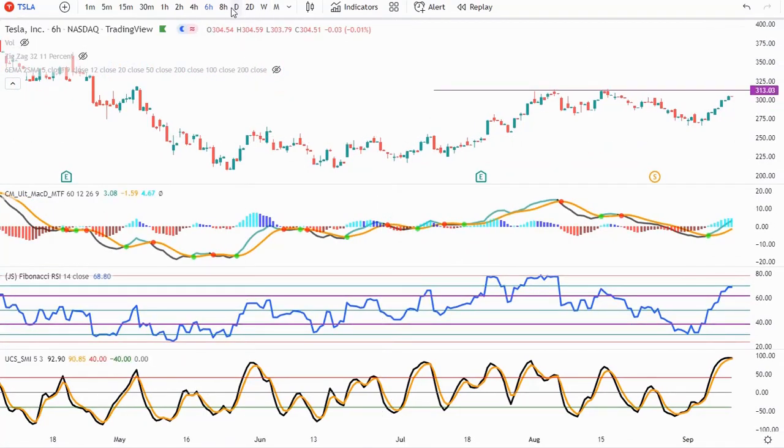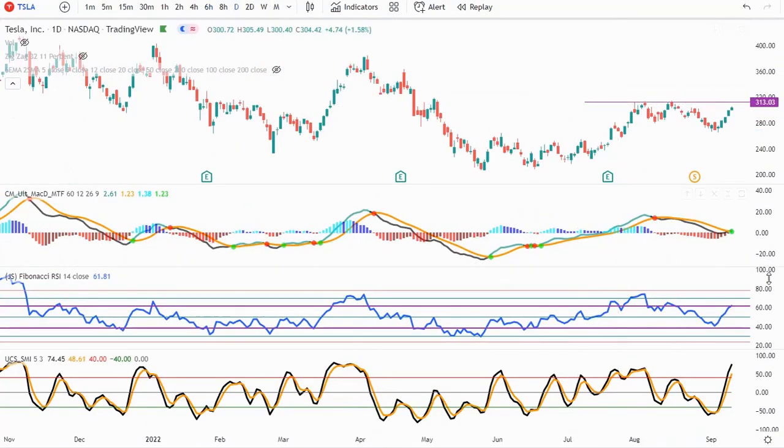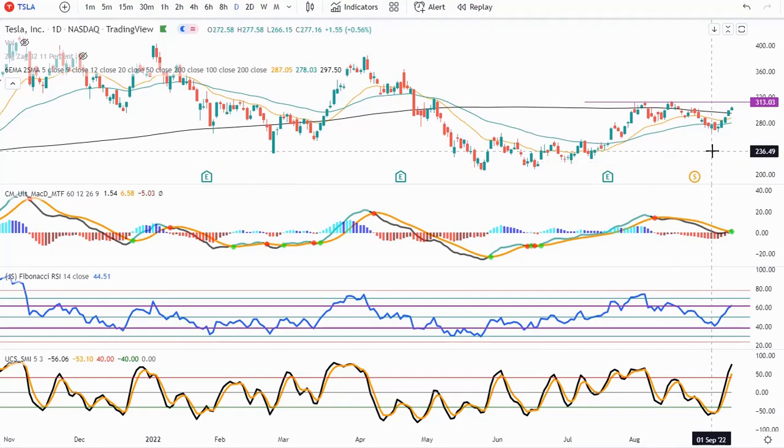Now let's have a look at a couple of the stocks. I'll focus on the big tech. So this is Tesla. If I show you the moving averages, you can see that Tesla had fallen below the 20 and 50 moving averages, but it managed to recover nicely. And not only that, it also closed above the 200-day moving average, which is this black line. So that's positive, which basically means that the next area of resistance is the previous highs, which was around the 313 area. So this is definitely looking much better.